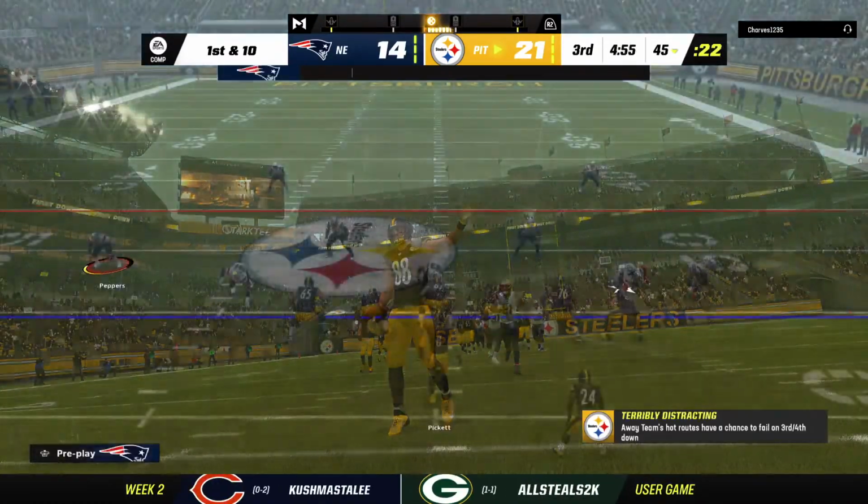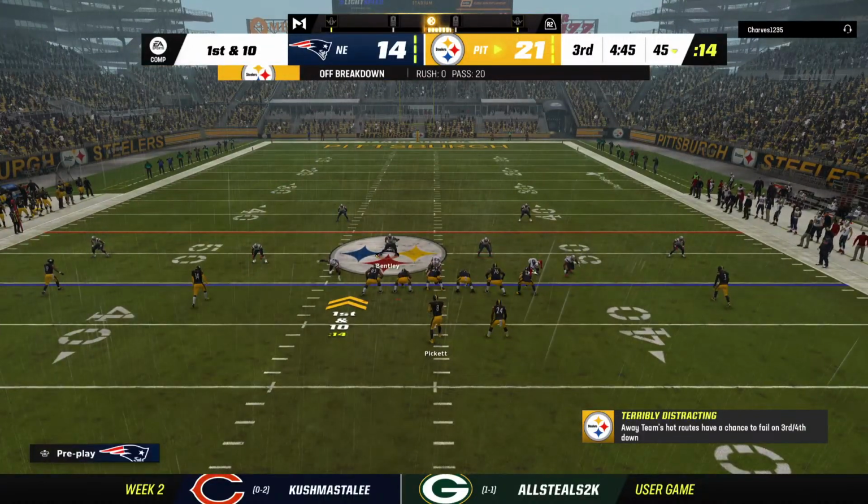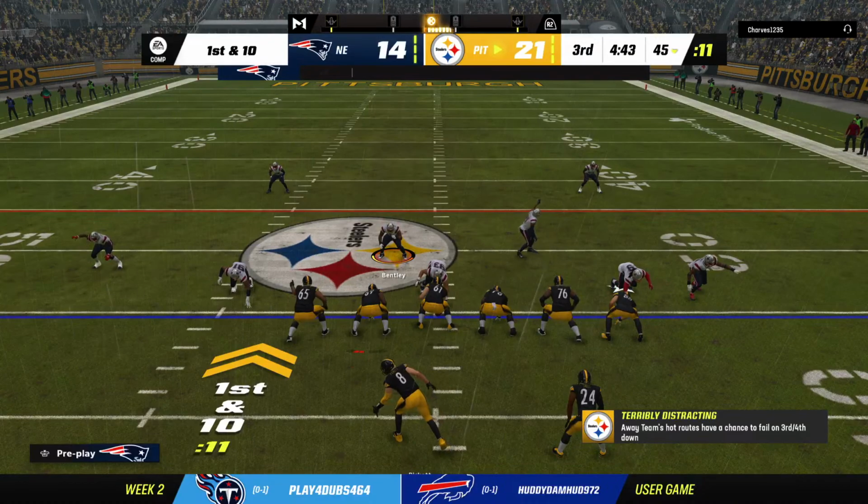A really good pickup of 28 yards. A big play to start him out. Has him at the 45 already.